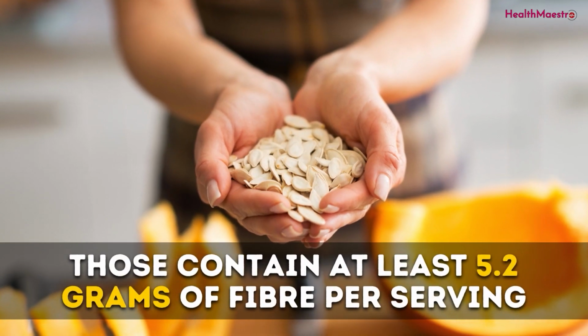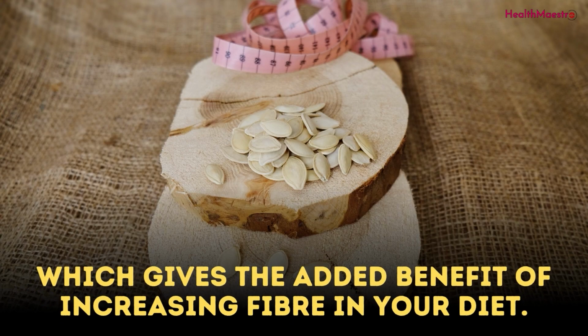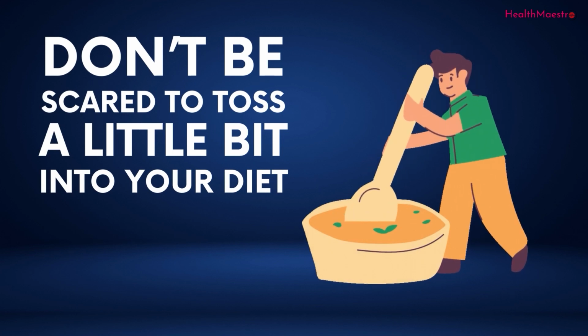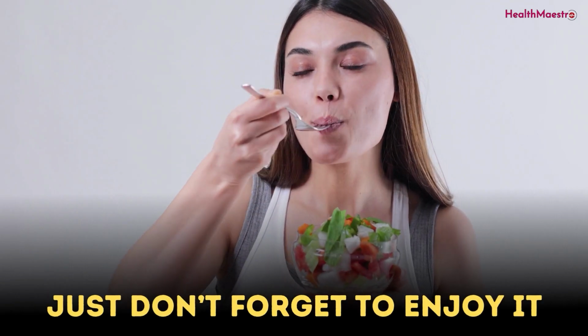Those contain at least 5.2 grams of fiber per serving, which gives the added benefit of increasing fiber in your diet. However, if yogurts, oatmeal, or salads are your favorites, don't be scared to toss a little bit into your diet. Just don't forget to enjoy it.